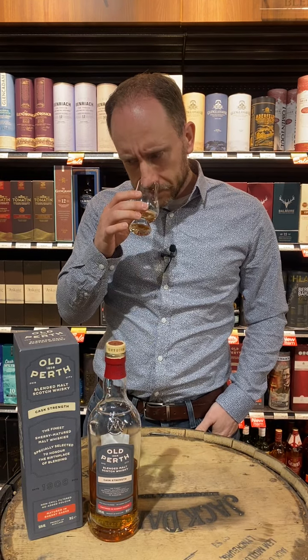So straight away, you get this almost leather note, which is not uncommon obviously with Speyside whiskies, but it's paired with things like chocolate. You maybe even get dates in there as well. So quite inviting, so let's give it a little taste.